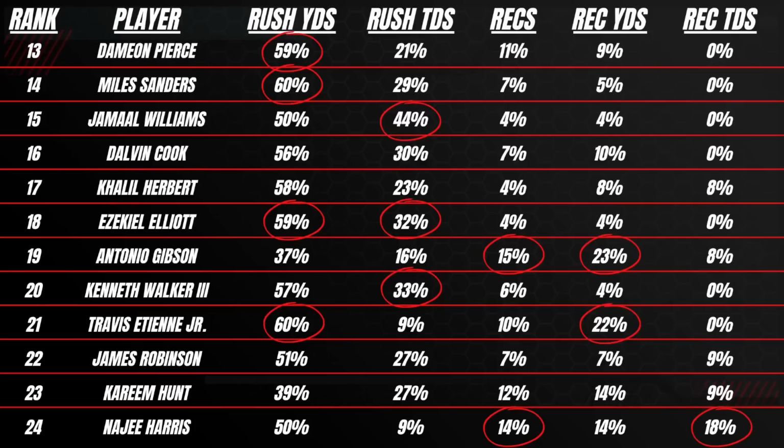Zeke's hurt right now, so I'm not going to really touch on him too much because I'm not going to tell you to buy or sell a guy that's currently hurt. We kind of got to wait and see what happens when he comes back.